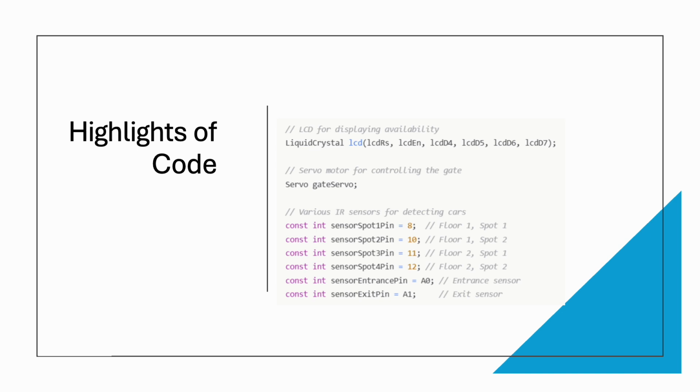I'm going to focus on the highlights of this code. In the first part, I'm focusing on the hardware components, since we're going to be using an LCD screen, an LCD display. We need to instantiate it with a LiquidCrystal LCD and then the pins associated with that. Also the servo motor, we're going to call it gate servo, and the various IR sensors that we'll be using for detecting the cars. We're going to assign the pins in the Arduino. Since the Arduino UNO is very limited in terms of pins, we're going to have to use analog pin 0 and analog pin 1 for the entrance and exit sensors.